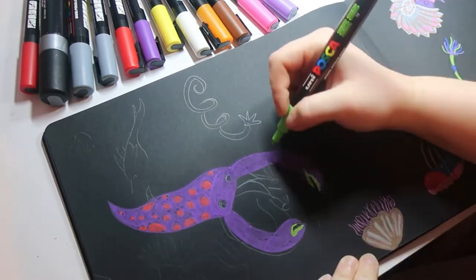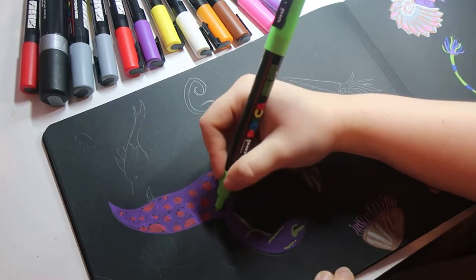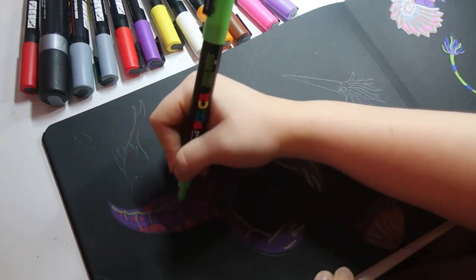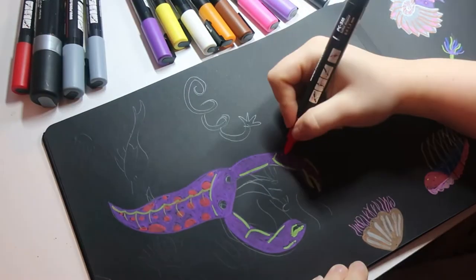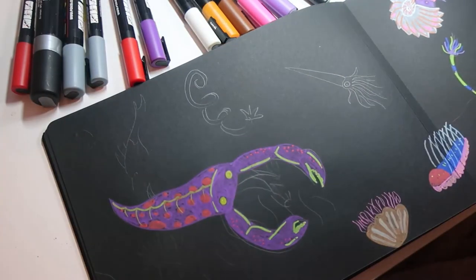So I know a lot of people are scared of sharks in the sea, but I think this guy would give scary sharks a run for his money. But then again, I suppose sharks were a lot bigger back in prehistoric times too.